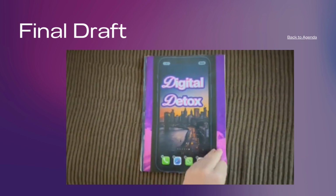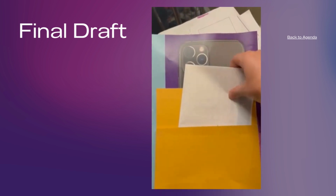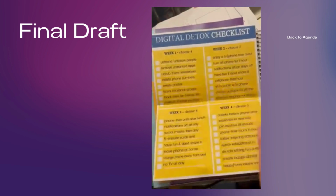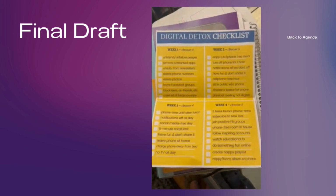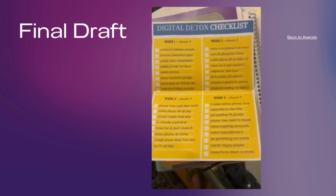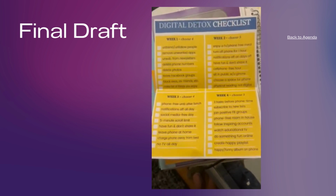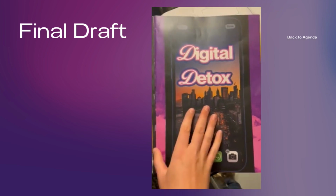And then I had not done this yet, but here we go. On the back, I added the workbook component, so I taped in a little folder, and as you can see, you open it up, and there would be more than one, obviously, when you buy it. And there's just a little digital detox checklist for people to do for 4 weeks, and it's customizable. You choose 4 or 5 each week, and you are able to make a difference, hopefully see a difference, and enact those healthy habits into your life.